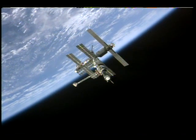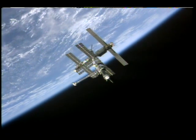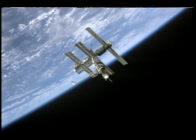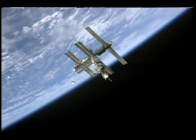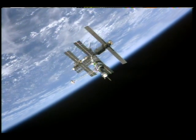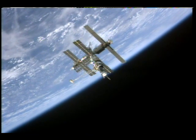Discovery, a magnificent picture, MIR crossing the horizon. Well, we should have it on IMAX also, and we certainly have it in all of our eyes. Yes, sir.